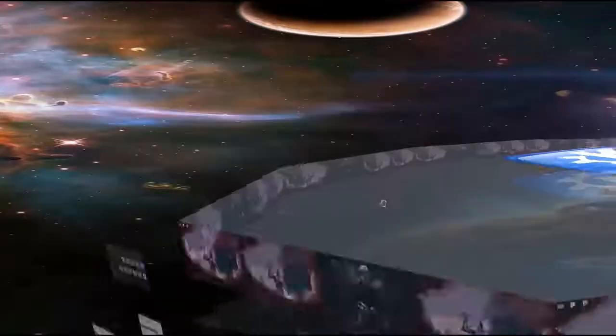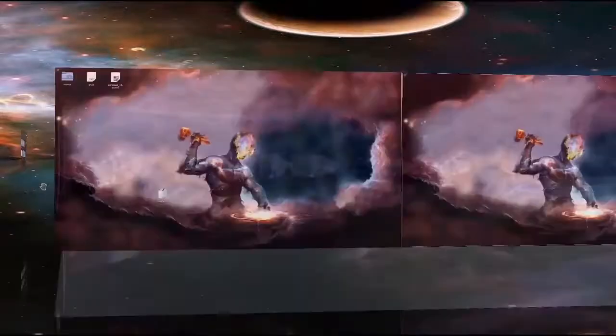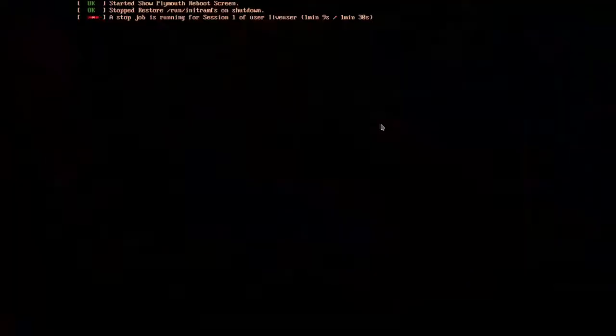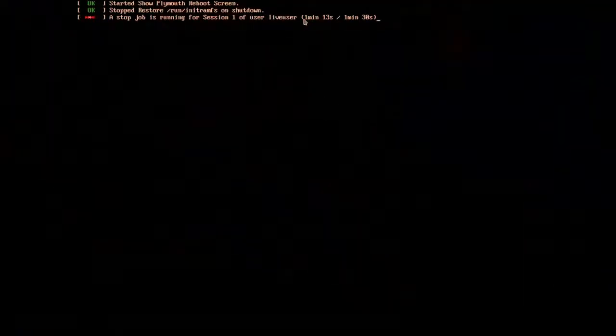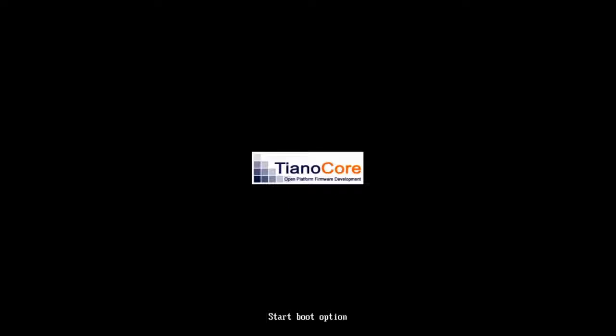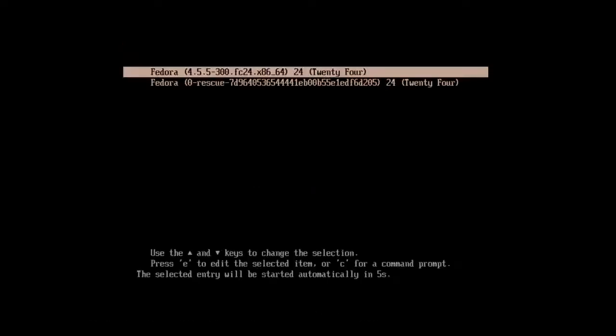Okay, let me see if I can... Nope. Can't grab it that way. Was kind of hoping for it. Okay, so 1 minute and 10 more seconds. So let's just wait for it, and it's gonna finish. I could have cut this part out, but I figured I would leave it in because you might encounter something similar and think that something went wrong. Okay, now plug the USB out. Plug it out completely once it shuts down and it's beginning to reboot.